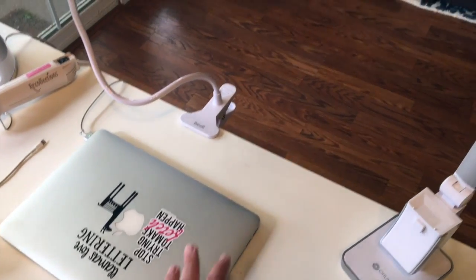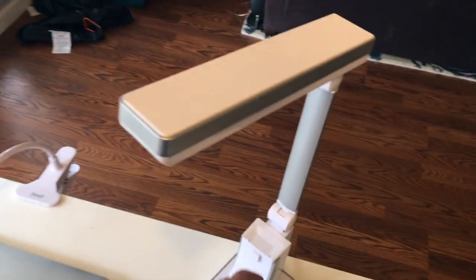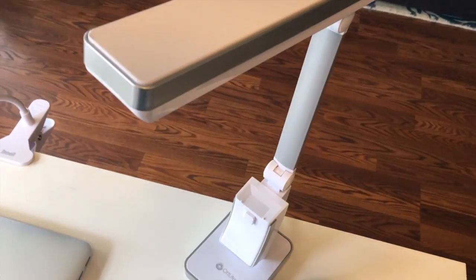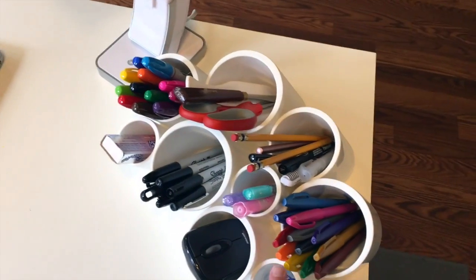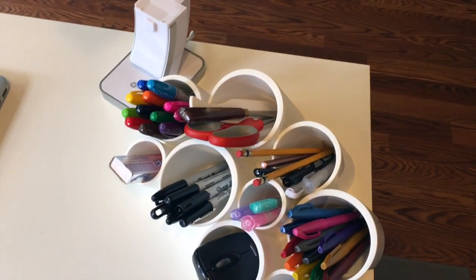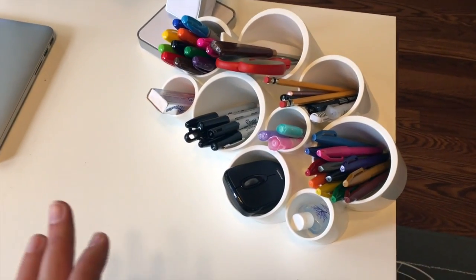Here's my laptop. Here's my lamp. It's an OTT light lamp, and it's really great for nice natural light when you're working. Now this thing, oh God, I can't remember the name, but I'll have it linked down below. This is an awesome desk holder. I think it's meant for baby supplies, but I'm using it for my desk stuff.